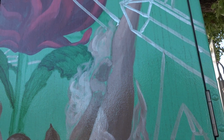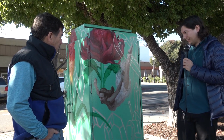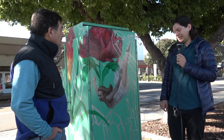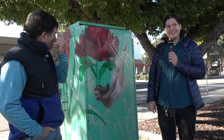I like abstract work personally, but she's very well painted. I mean, this is almost like photographic quality here if you look at the shading. So she's very talented in more ways than one.